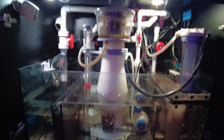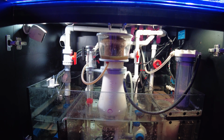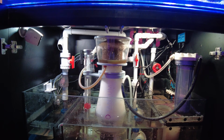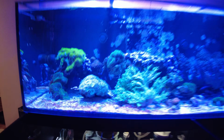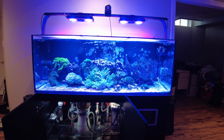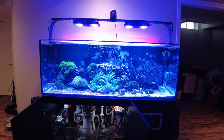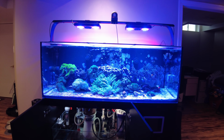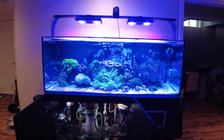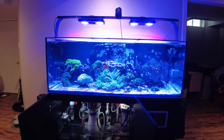So I'm glad I kept the NIOS here. Otherwise I would have been out without a skimmer for, I don't know, it'll be 1.5 weeks now. And I don't know when I'm going to get the pump or the controller back. Sometimes things work out for a reason, right? I'll let you know how that goes once I get that back. Hopefully I won't have any more failures. We'll go from there.